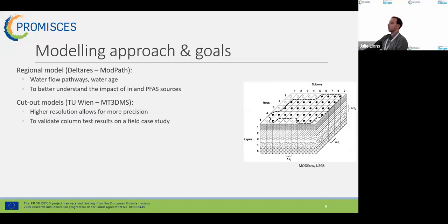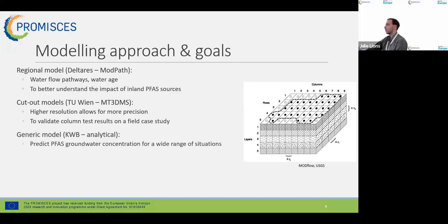We have a model train with different scale models, from catchment scale to very small scale. Here we are focusing on the smallest scale, at the end of the model train, where we have two different models for bank filtration. We have a regional model built by Deltares, which is looking at these water flow pathways and water age. This is the whole Budapest island. And at TU Wien, we are doing two cutout models for the two sites with a higher resolution, which allows for more precision. And we can also validate our column test results on a field scale study.